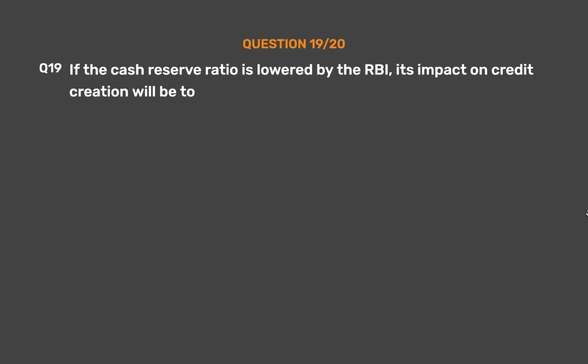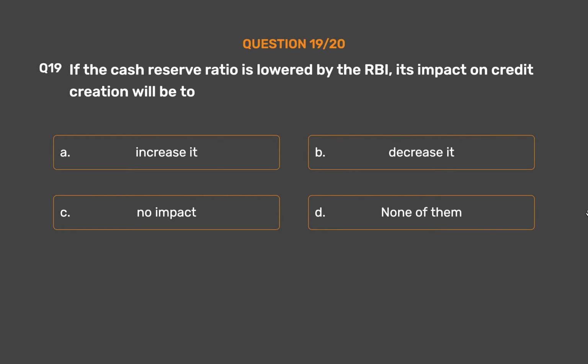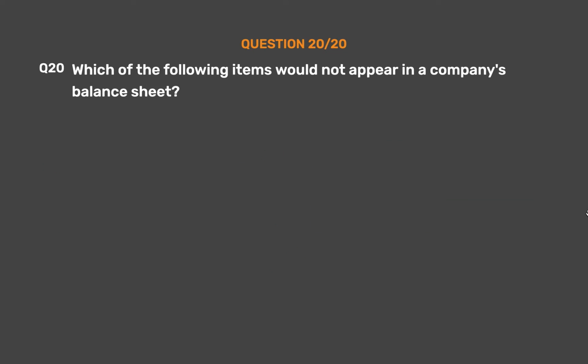Question number 19. If the cash reserve ratio is lowered by the RBI, its impact on credit creation will be to option A. Increase it. Option B. Decrease it. Option C. No impact. Option D. None of them. The correct answer is option A. Increase it.